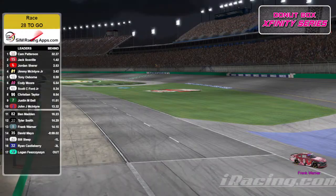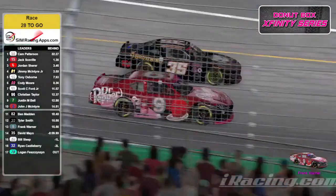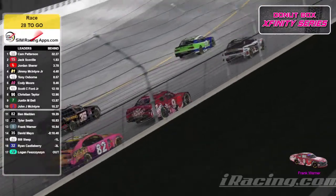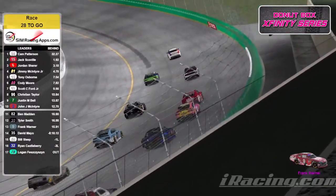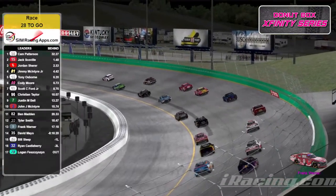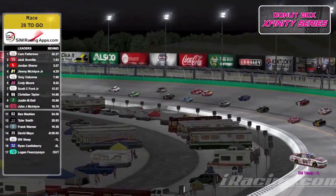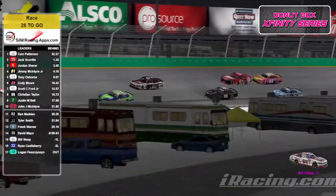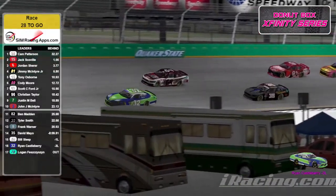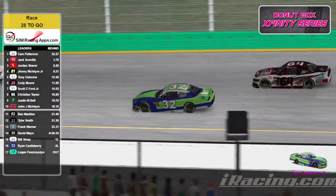I am back from our quick break there. Look at how this has changed up the running order. Starting out front is going to be, where is he at? The 32 machine right there, Ryan Castleberry. 3 laps down, he's going to be leading the field to green.